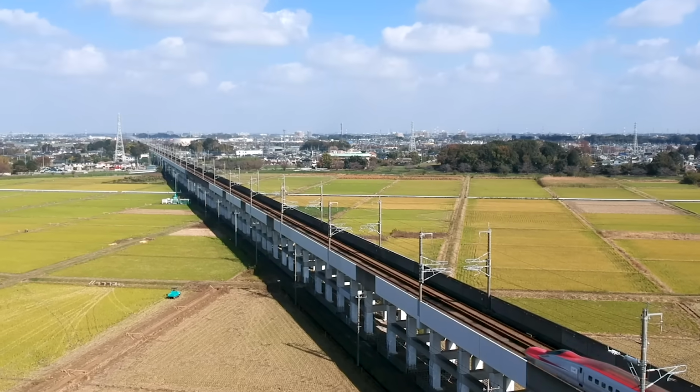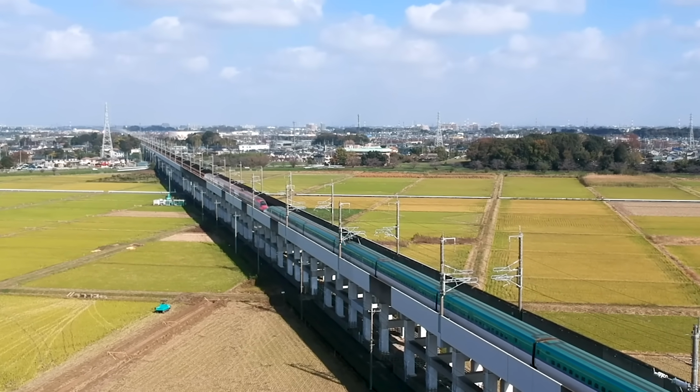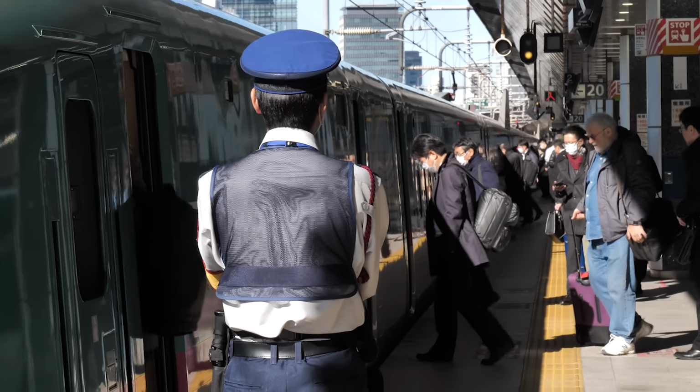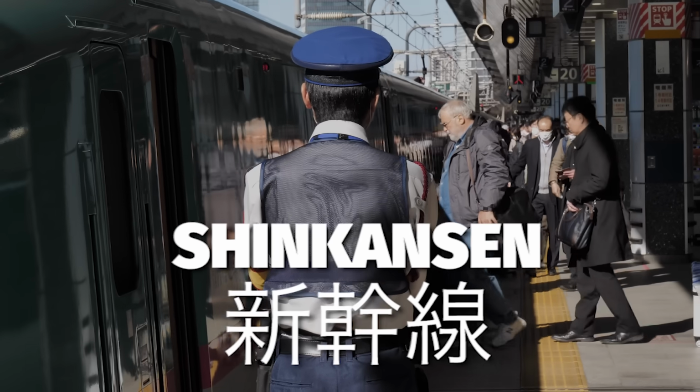With a top speed of 200 miles per hour, today they've not only carried 10 billion passengers, but remarkably in over 50 years of service there's not yet been a single passenger fatality or injury due to a train accident. The Japanese word for bullet train is Shinkansen, which literally translates as new trunk line, a reference to the railway tracks upon which they travel.